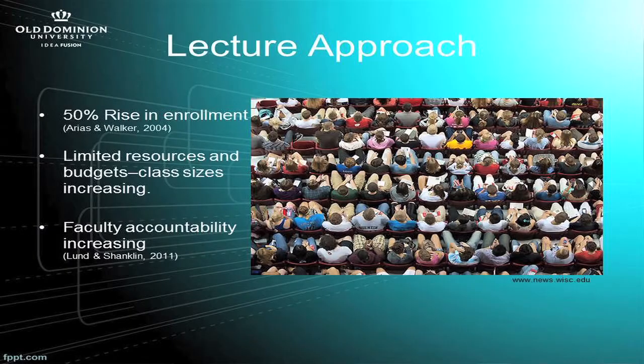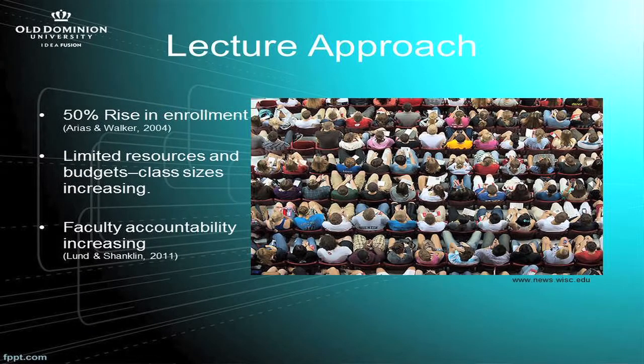Okay, so looking at the lecture approach, it's not always positive. There was a 50% rise in enrolment, and if you look at the figure on there, it was reported from 2004, and I believe since then it's gone up. So there are a lot more students coming in, which is fantastic, but at the same time we're running on limited resources and budget, which can make things difficult, and classes can increase in size greatly. Quite often classes can double up for one instructor.